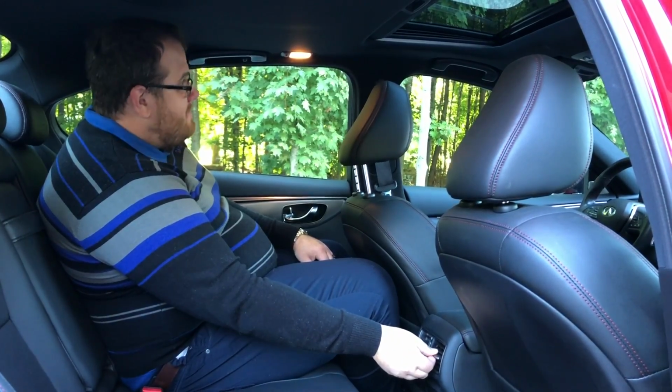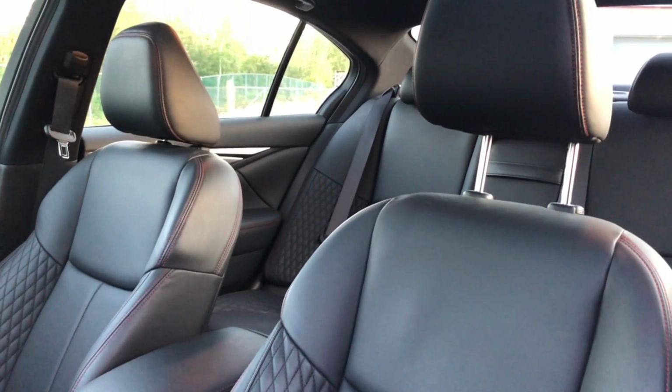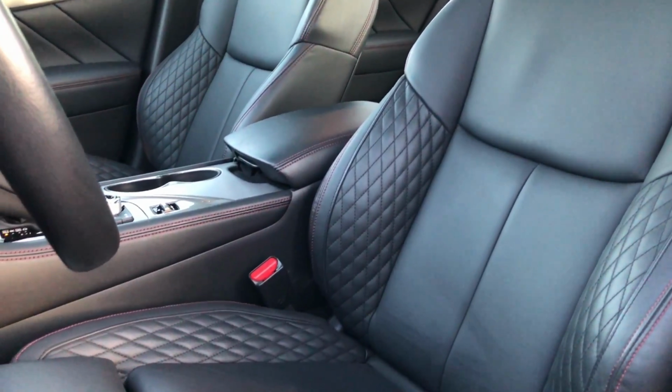But I have to say that even though I am a huge dude, the seats up here are pretty comfortable. I do feel tight, but that's expected for somebody like me. If you're a normal sized person, you're going to feel fine. But even I'm pretty comfortable. There's a lot of adjustment with these sport-oriented seats up here.